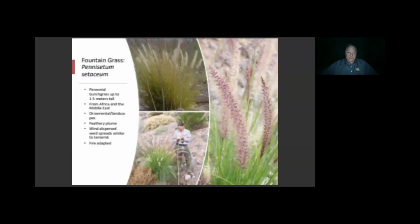It's the number one priority in southern Nevada as far as perennial grasses go. It's escaped. It's ornamental and was commonly used. It's state noxious listed, so it's illegal to plant or even possess in the state. However, there are a lot of remnants of these that are kind of quote-unquote grandfathered in, even though that's not the case. Technically, by law they're not allowed to be grandfathered. But we have relics, remnants, and they're spreading all over the place into washes and natural areas.